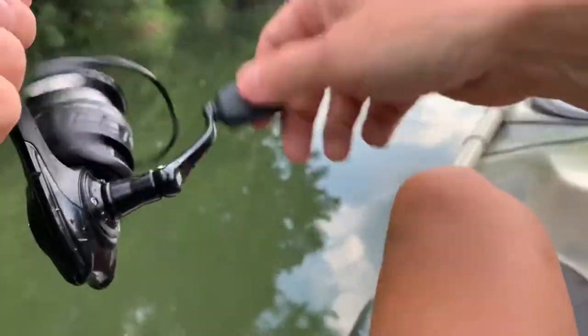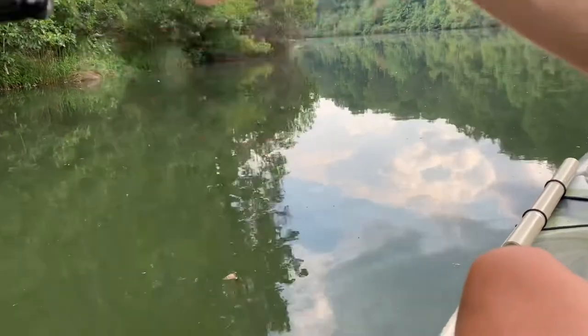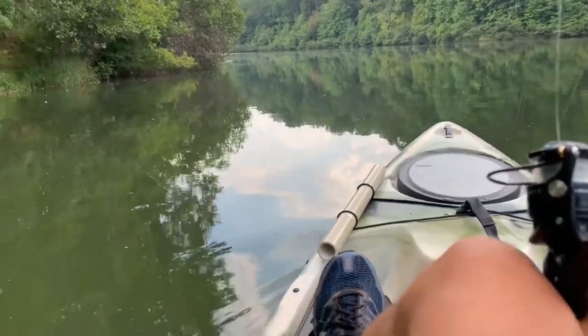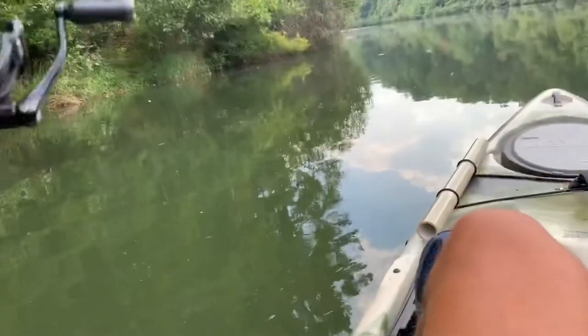I do have an anchor, but I get tired of pulling that thing up and down. That is a freaking hassle, especially in this lake. It's muddy, and that thing gets stuck. It gets to be a pain in the butt sometimes.